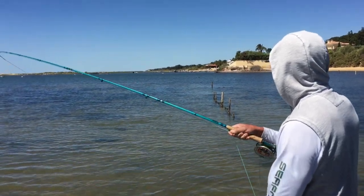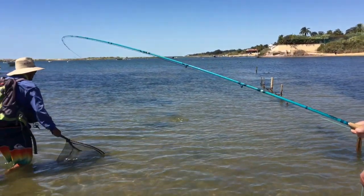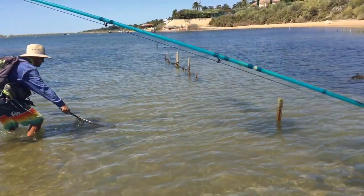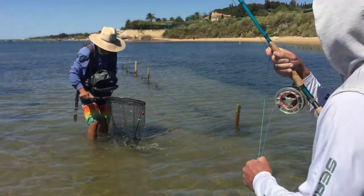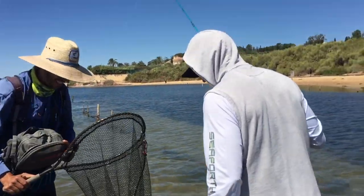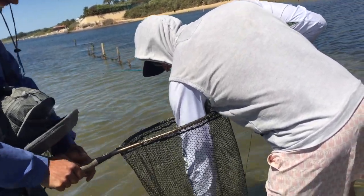Sick, sick. You set the hook, you just nailed it. Is that one of the striped ones? No, it's the regular one. Oh, damn, Dad. Nice. Not a monster, but. Sick. Same size as yours. Smacked it. Yeah, there's a whole bunch.